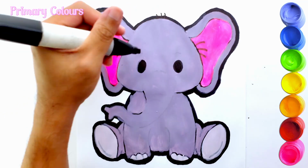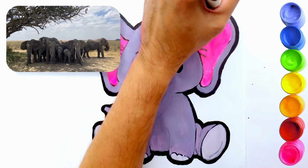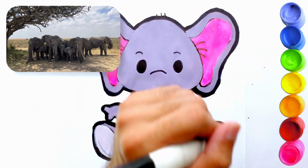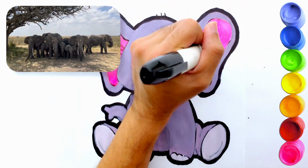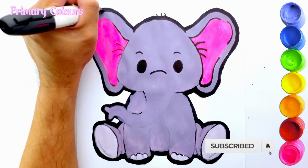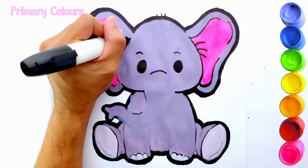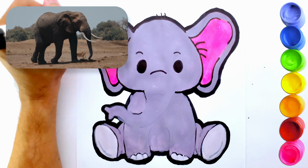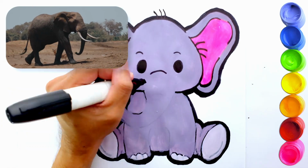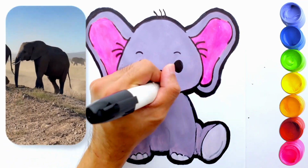Elephants are very social animals. They live in groups called herds, which are usually made up of female elephants and their babies. The leader of the herd is often the oldest and wisest female, called the matriarch. Elephants love spending time with their families, playing, and even helping each other when someone is sick or hurt.